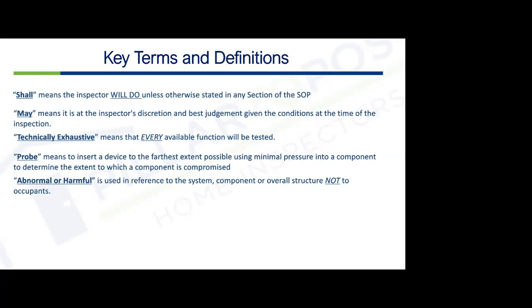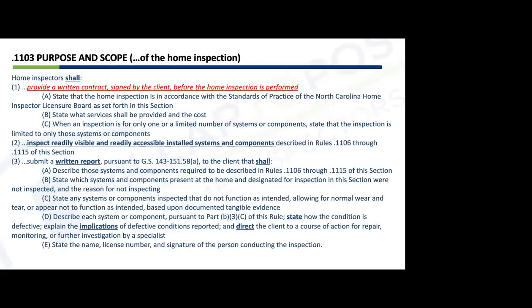All right, so purpose and scope. Home inspector shall provide a written contract signed by the client before the home inspection is performed. You guys all, everybody in this room has a full license, correct? You can own properties, you can do what you need to do without being supervised, correct? Right? I mean, I don't need anybody's permission. I don't need to be walked inside of a home. I have full access to supra and showing time and all that other jazz.